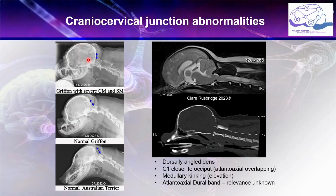So here is a Griffon bruxellois with severe Chiari malformation and syringomyelia. And just look, this little arrow here is representing the distance between the occipital crest and the atlas. And just see how flat that is. So the arrow is almost vertical. There's no space between them whatsoever.